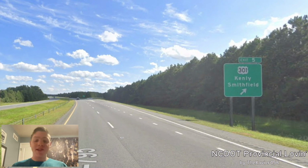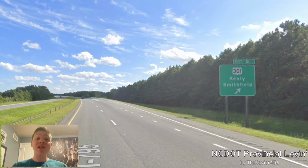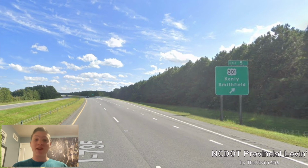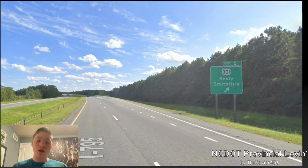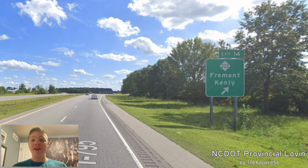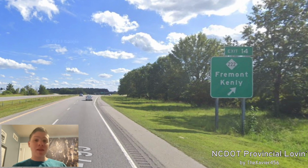And here's where 795 meets 301, and it's getting signed for Kenly and Smithfield. Thank God Smithfield's on this sign. Kenly should not be signed on its own at all here on this road. However, on NC 222, I am totally fine with signing Kenly on its own, because this is a more minor route, and the other way it's getting signed for Fremont.